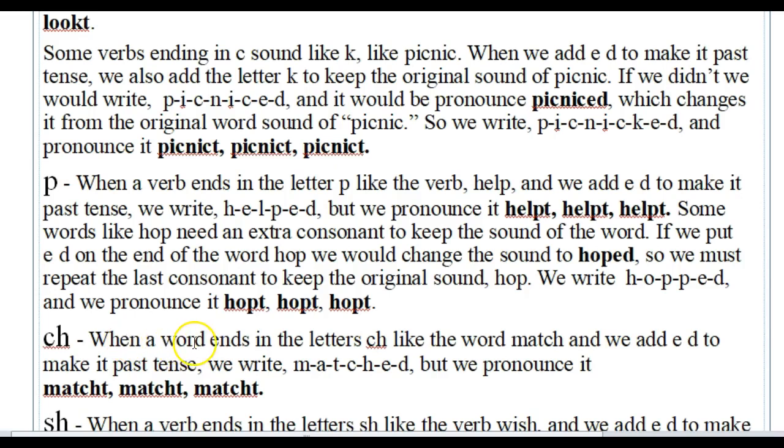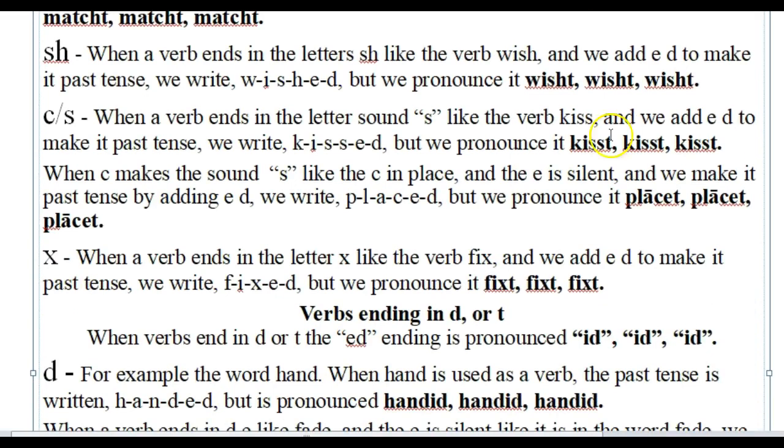CH. When a word ends in the letters CH, like the word match, and we add ED to make it past tense, we write MATCHED, but we pronounce it matched, matched. SH. When verbs end in letters SH, like the verb wish, and we add ED to make it past tense, we write WISHED, but we pronounce it wished, wished.